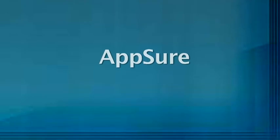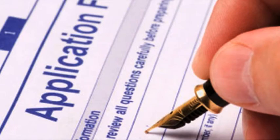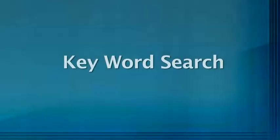The third aspect of a smart inspection is a product called AppSure, which is an underwriting control feature. AppSure compares the inspector results with the retail application. Frequently, the applications include little information and often only tell part of the story. Here's how AppSure works. The SiteCheck system looks for discrepancies between the retail application and the inspection report. The differences are highlighted on the report, which is sent to the client. This helps you identify misclassified and/or mischaracterized risks.